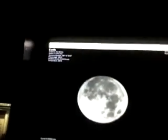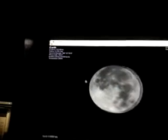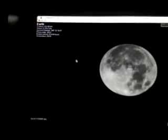We're gonna watch the total eclipse of the moon. You've seen the total eclipse of the moon on October 7th of 2014. You're looking at the moon right now. Right now.